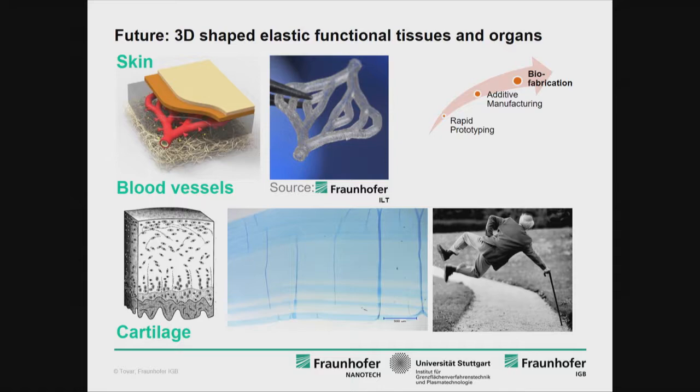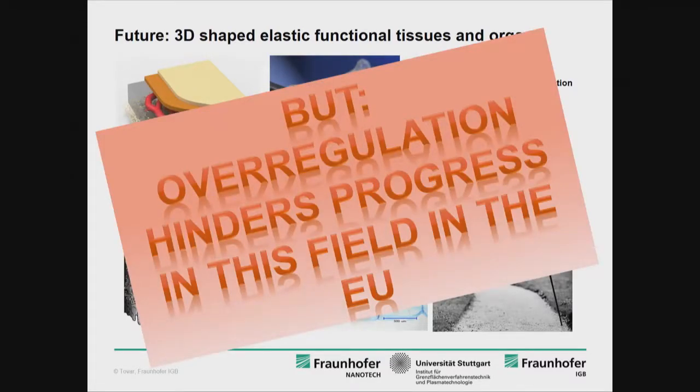We've already heard the idea that skin will be printed easily. After all, it's never as simple as you think. Once you address the blood vessels, which are part of the full skin, then there's no solution ready yet, but we are on a good way. Also cartilage reconstruction is even easier probably, but still highly difficult. It's sort of a layer by layer approach. However, last slide, I'm afraid we are highly overregulated in this area in the European environment, and that hinders the progress very, very much.